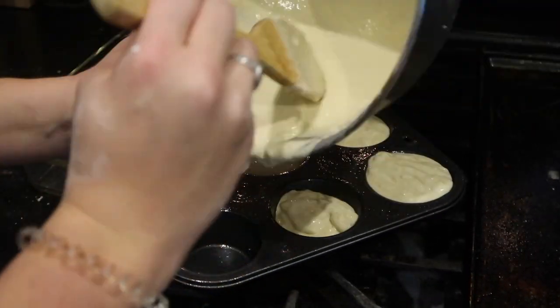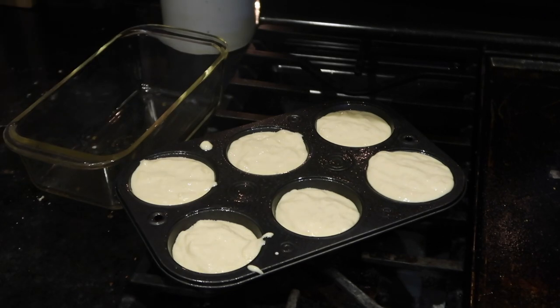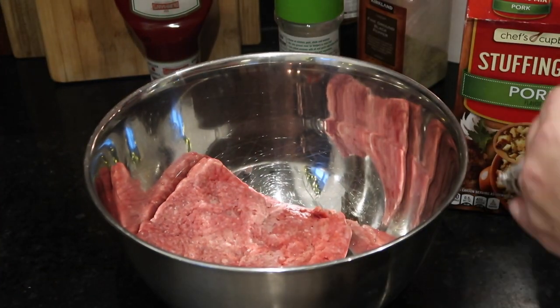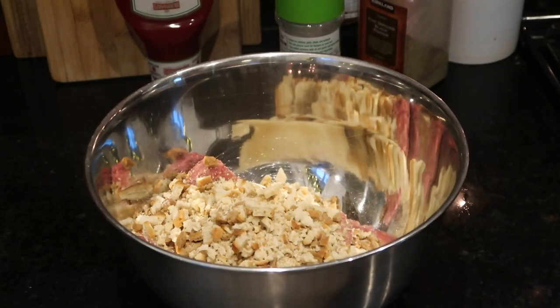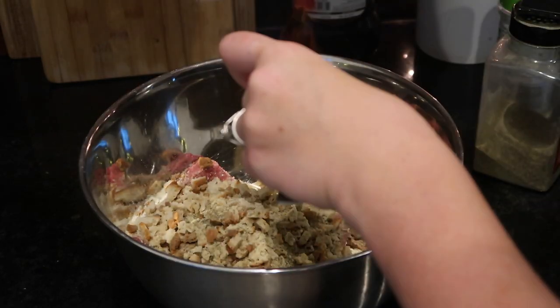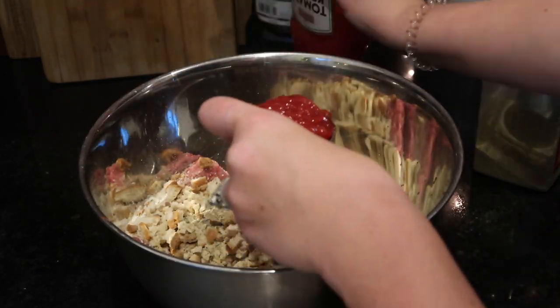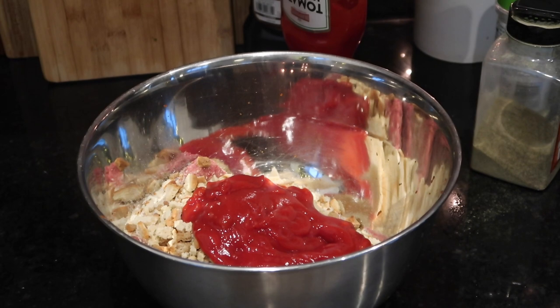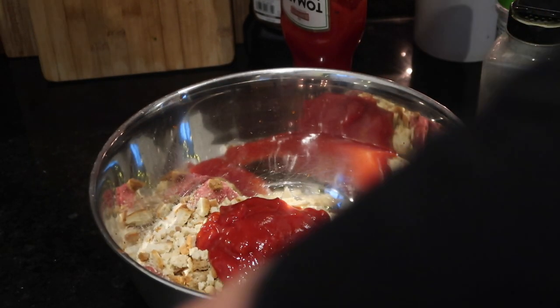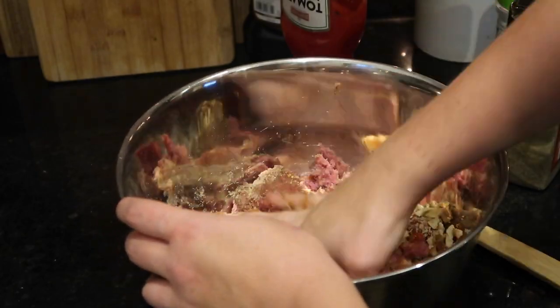And now I'm gonna be sharing a simple meatloaf recipe, literally the world's easiest meatloaf. You're gonna take 1 pound of hamburger, a half a cup of ketchup, and a box of stuffing. Now, this is actually like the Stove Top recipe, but I just used the Aldi stuffing that I got, and I used a pork flavor, and it was so good. You're gonna wanna put 2 eggs in there as well.